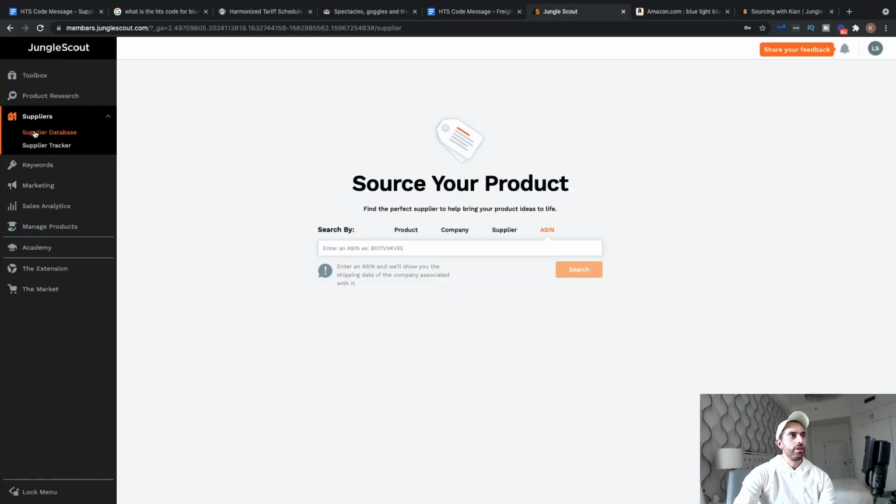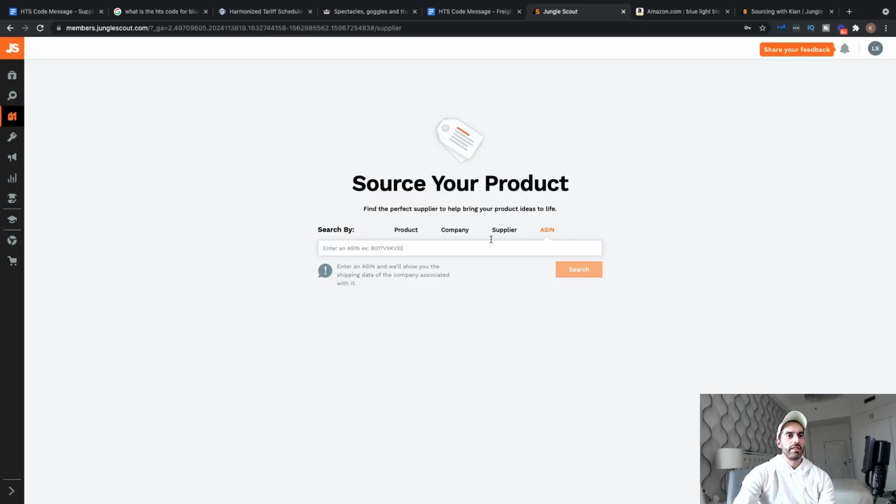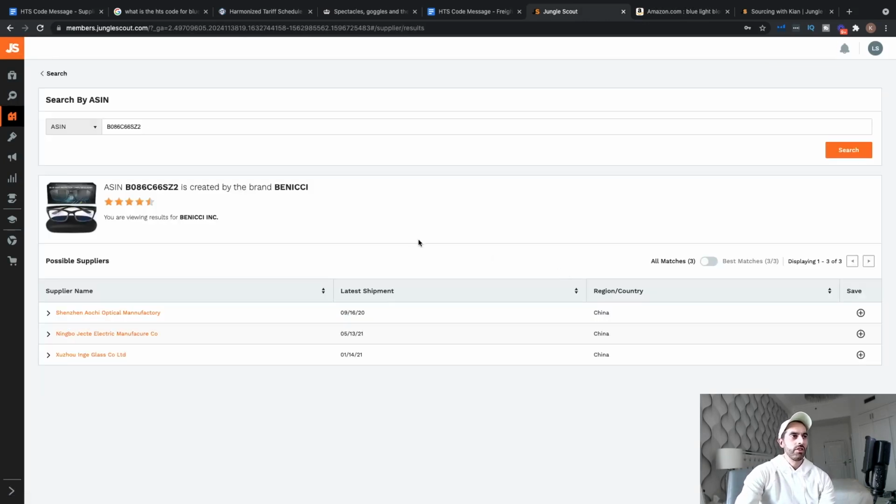We can go to Supplier Database, search your product, and we can actually just copy and paste the ASIN in here and hit search. When we hit search, it's told us this is the results for this company. It's recognized the ASIN, it's pulled the data in terms of the reviews. But what is very cool is that they've also given us their suppliers: Zhuzhou Glass Company, Ningbo Electric Manufacturer, and Shenzhen Optical Manufacturer. They've given us the country of origin as well as the dates of their last shipments.